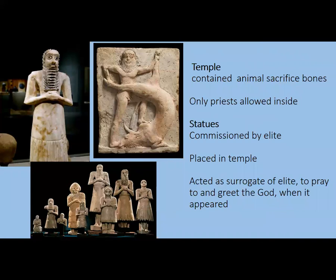Inside the temple, they found animal sacrifice bones, and only priests were allowed in here. All around the ziggurat, they found these statues, and these statues were commissioned by the elite and placed in the temple. They acted as a surrogate for you. You wanted to make sure you were there when the god arrived in the temple, and since you couldn't be there all the time, these statues would be there. These statues had big wide eyes so that they were always awake and alert, and their hands would be in prayer. So they would pray to and greet the god when it appeared.